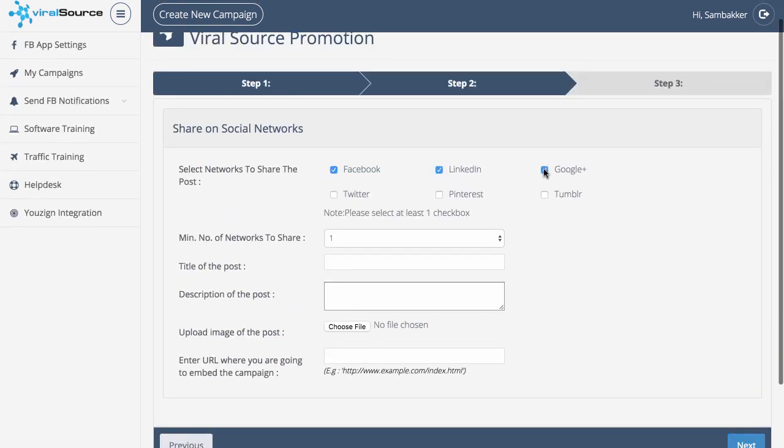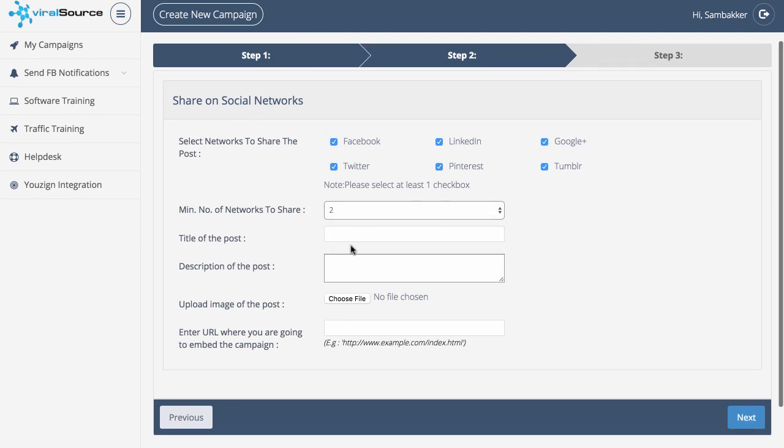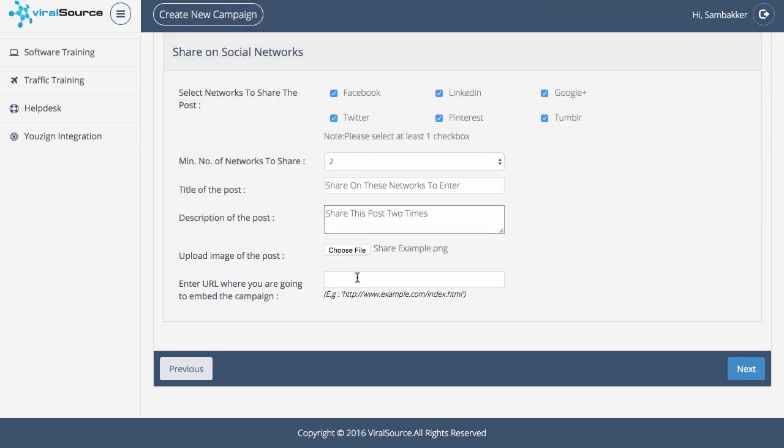So we can select which types of campaign or where we want people to be able to share. We can say minimum number of networks to share. We'll put 2. Title of the post: share on these networks to enter. Share this post 2 times. Then we can upload an image for the post that's going to be shared. We'll put this image right here, and then we'll enter a URL where we're going to embed the campaign. So it would be, again, backersboard.com or backersbonus.com/viral source.